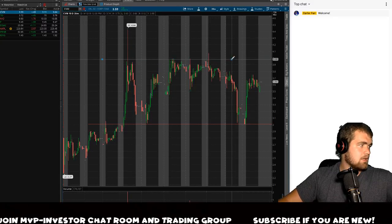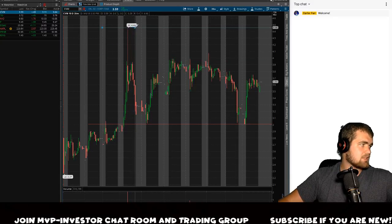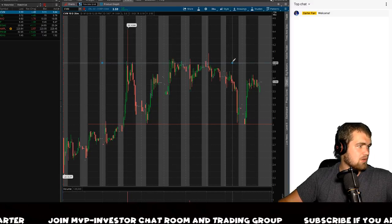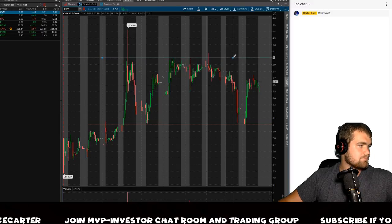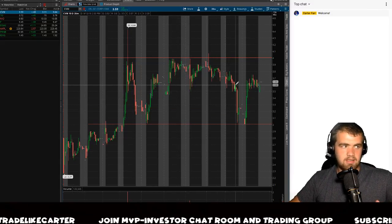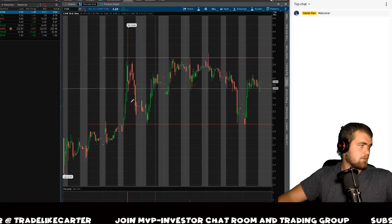And from here, it has a resistance of 4.44, but honestly, it's more along the lines of $4. About right there. That's where the stock's going to play for probably a couple of days.